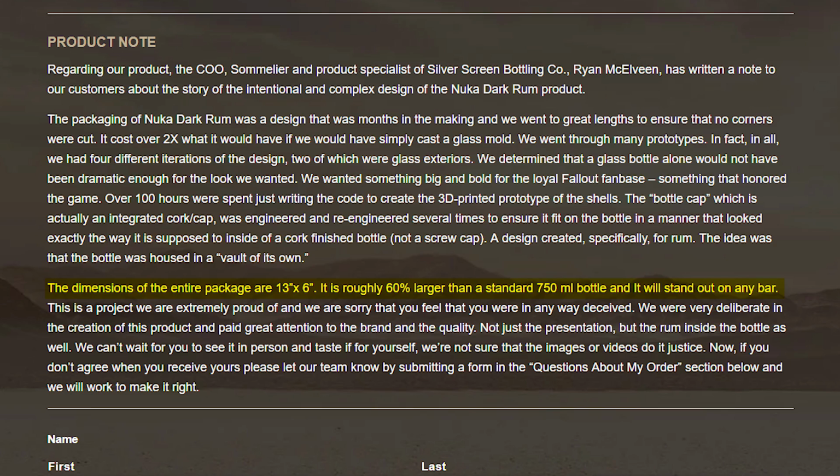The dimensions of the entire package are 13 by 6. It is roughly 60% larger than a standard 750mm bottle, and it will stand out on any bar.